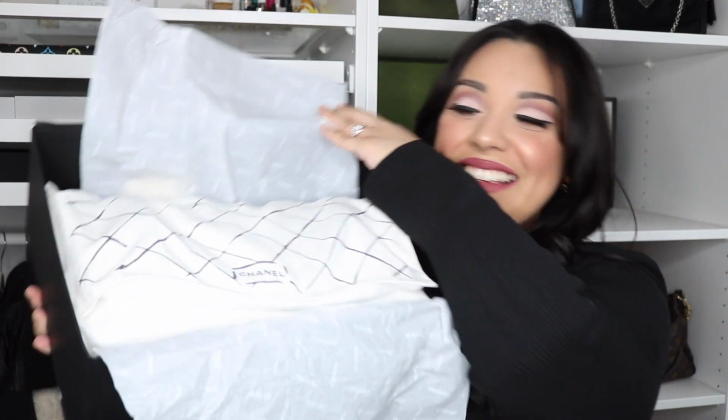So here is the dust bag. If you're familiar with Chanel, you know what bag this is, because this particular dust bag only comes with certain handbags. So let me set this down. Here is the dust bag. Oh my god, I was so excited. This dust bag just feels incredible. The quality is seriously insane. So I will open it up. Are you guys ready? I'm so excited.